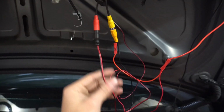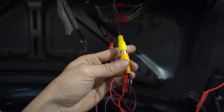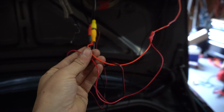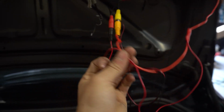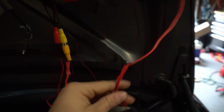With positive, you're gonna wanna take the red one. The other wire that you wired up from the front of the car will be right here. So you're gonna take the red pigtail off of that. And what I did to make it easier was I actually just took extra wire. So you wanna put these two together. The red off this and the red off this, put them together. So that's what this is right here. You don't have to do this. This is just what I did to make it easier. I ran another wire, 12 gauge wire that I had.